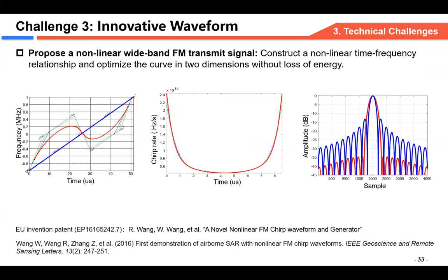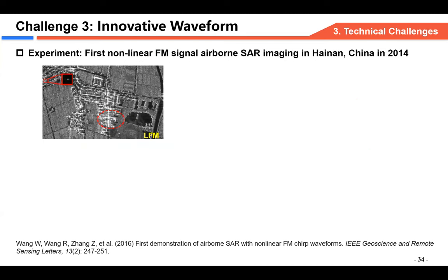Compared with the LFM waveform, the nonlinear frequency modulation waveform can obtain matched filtering output with lower side lobe and without the SNR loss. Thus, it is desired for the spaceborne imaging system. We proposed a nonlinear frequency modulation transmitting signal. For this signal, it can get very low side lobe without loss of energy.